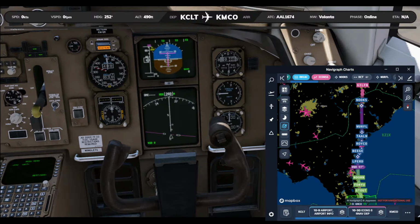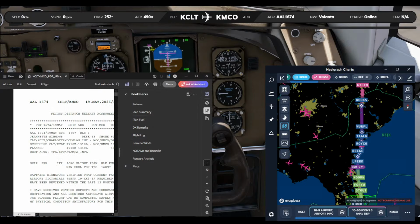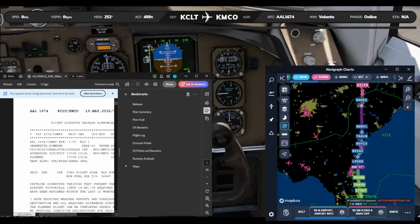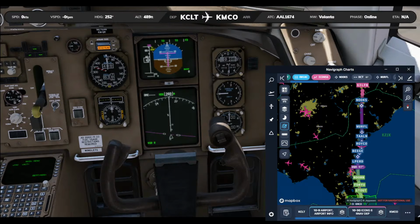Let's pull up the paperwork here really quick. There, back up, there. And we are American 1674. And oh wow, just an hour flight time. Okay, that works. All right, let's minimize that.